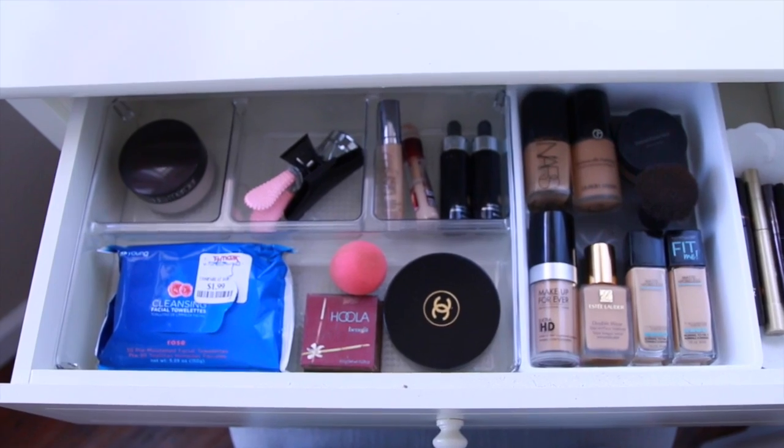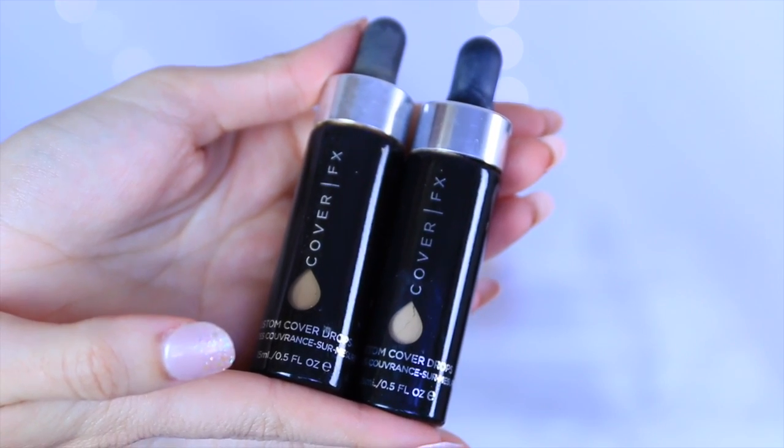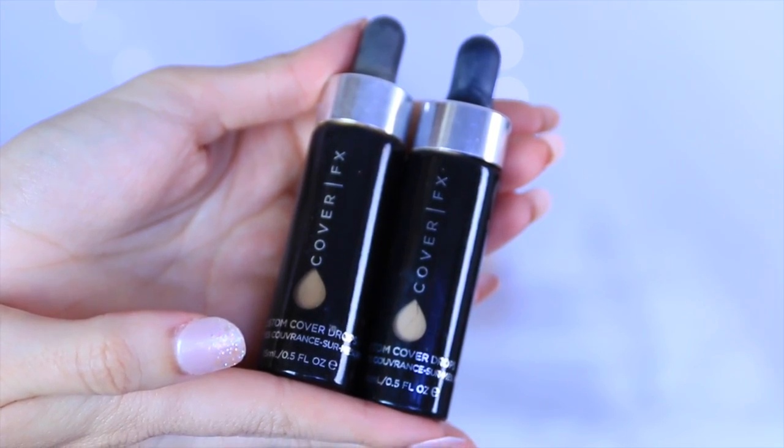Now in this container, we'll start here. The first thing are my Cover FX custom cover drops. You'll notice that I only have one shade of each of those foundations. It's a medium shade, and then I have a lighter set of Cover FX and a darker set. So I just use that to either make my foundation lighter or darker as I need it, versus having to buy different shades of my favorite foundation.